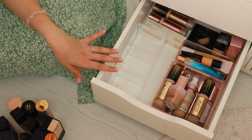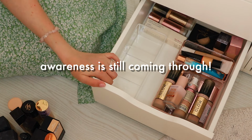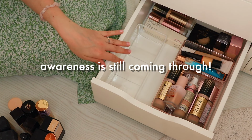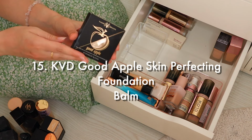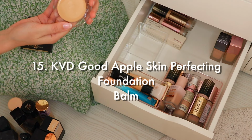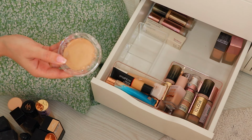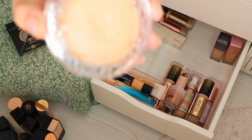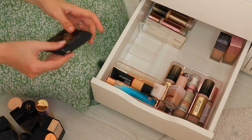So far, we're doing horribly in the declutter, but I am realizing that I really need to open this drawer. This one, I believe I'm going to keep because it cost me money. It was really, really good. Like the coverage of this was very, very good. This is the Good Apple Skin Perfecting Foundation Balm. And the packaging of it is really cute as well. I'm just going to keep this because I really need to use this.